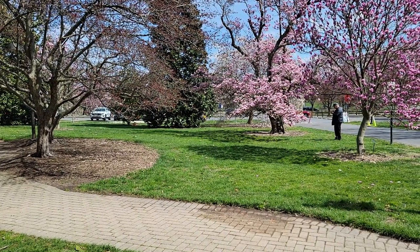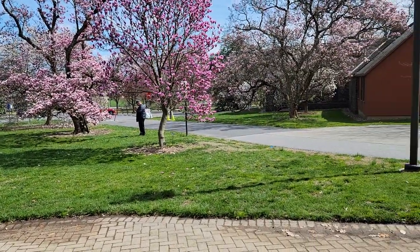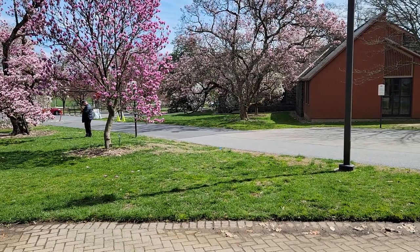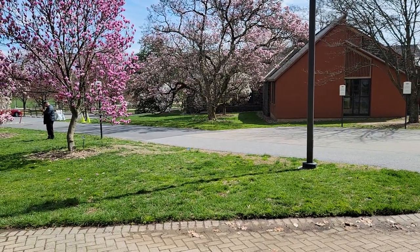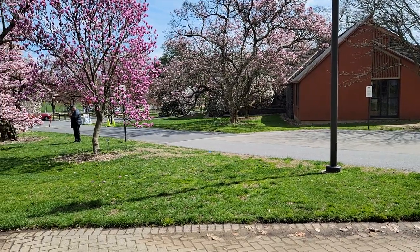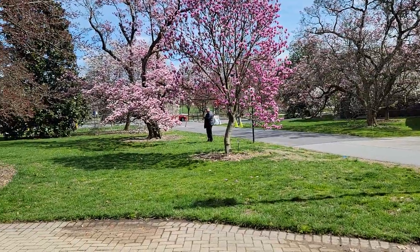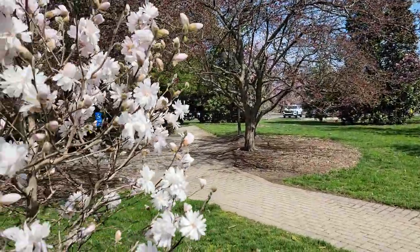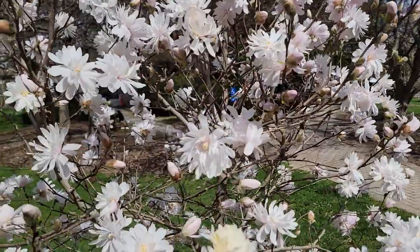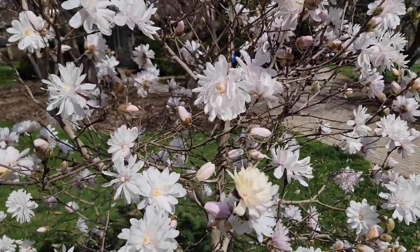Mild in the mid-60s. And some of the magnolias are actually dropping their petals already because it's been so mild of recent. But it's a great day to be down here at Swarthmore and looking forward to seeing what else is in bloom. Right now it's the big magnolia collection. I'm gonna come back over here to this Lyle's Legacy because this is really nice. Beautiful double flowered form of star magnolia.